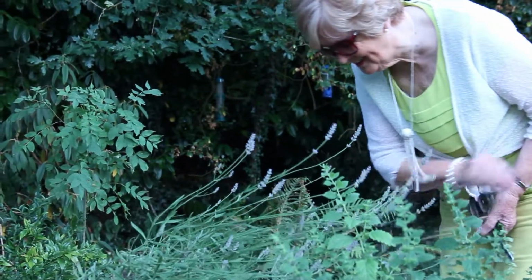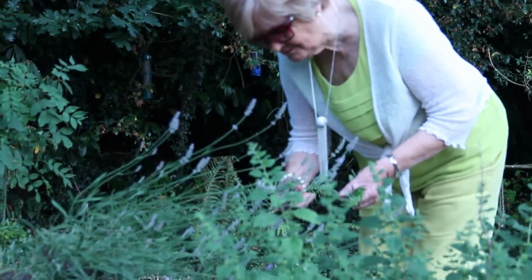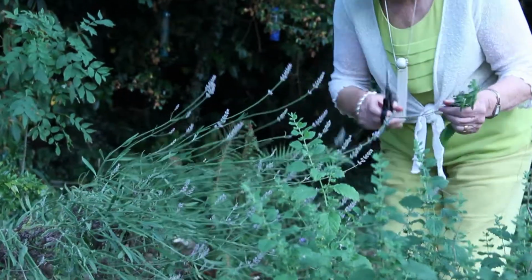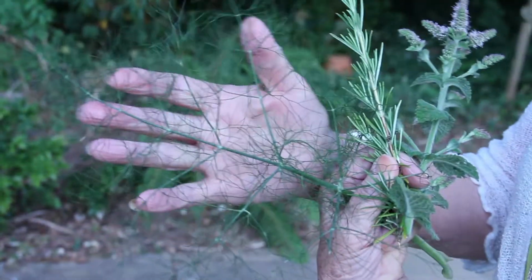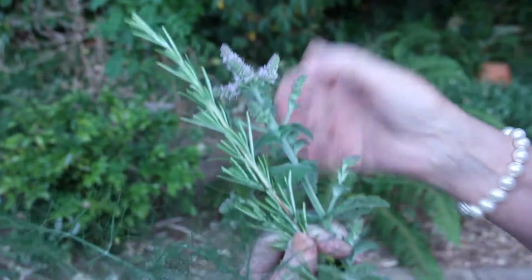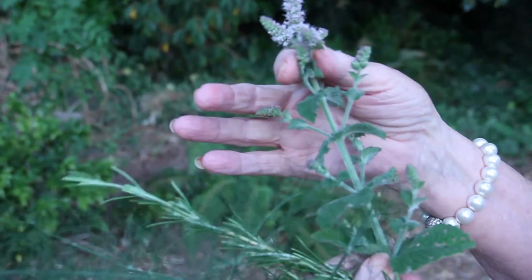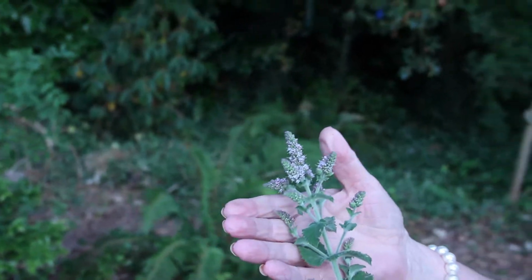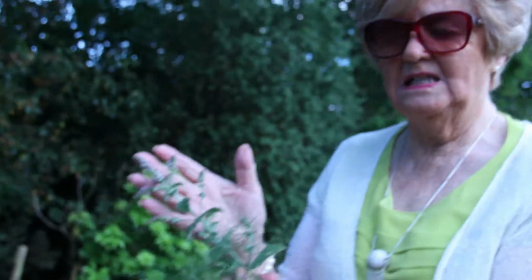I grow some herbs in the garden also, which I use in cooking. This is fennel, very good with fish. Okay, very fine kind of leaf. This is rosemary, very good with lamb. And then this is mint, very good with lamb also, or with gin and tonic, or very refreshing with just a couple of leaves in a cup of boiling water, and you have mint tea.